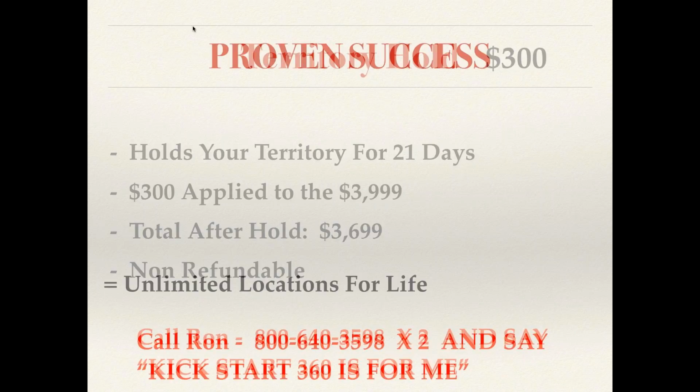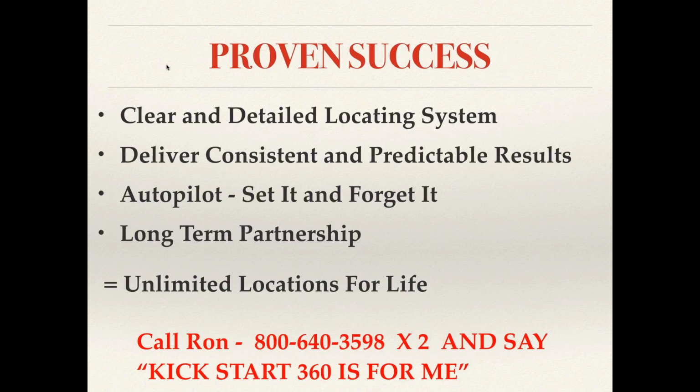So what we're giving you today is a clear and detailed locating system. It delivers consistent and very predictable results. And the best thing is it's autopilot. It's set it and forget it. You're always going to have your thumb on the pulse of your business. But the best thing is all the locations that come through your website are completely free as long as you're with us.